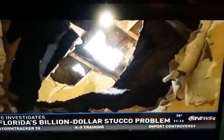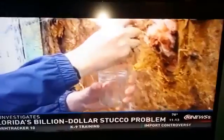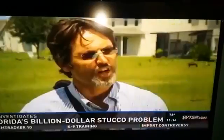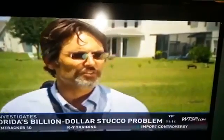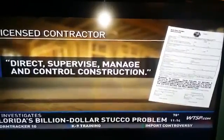Rotting wood can collapse. And if you don't discover those problems and file a claim within 10 years of the home's construction, there's not a thing you can ever do about it legally, even if the builder might have been to blame. As the contractor that pulled the permit has the responsibility to direct, supervise, and control the construction. In fact, those are the words directly out of the state statute.